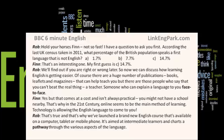So now we can discuss how learning English is getting easier. Of course, there are a huge number of publications, books, leaflets and magazines that can help teach you. But there are those people who say that you can't beat the real thing, a teacher, someone who can explain a language to you face to face. Indeed, but that comes at a cost and isn't always practical. You might not have a school nearby. That's why in the 21st century, online seems to be the main method of learning. Technology is allowing the English language to come to you.